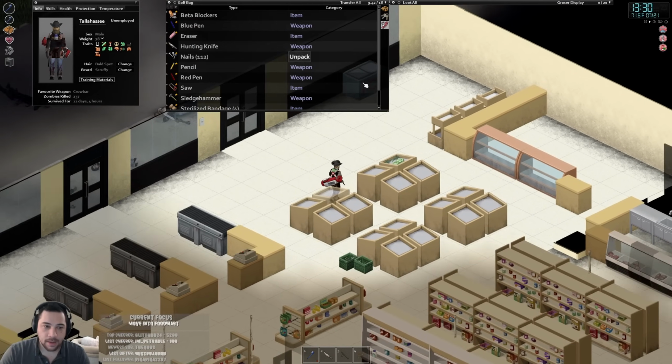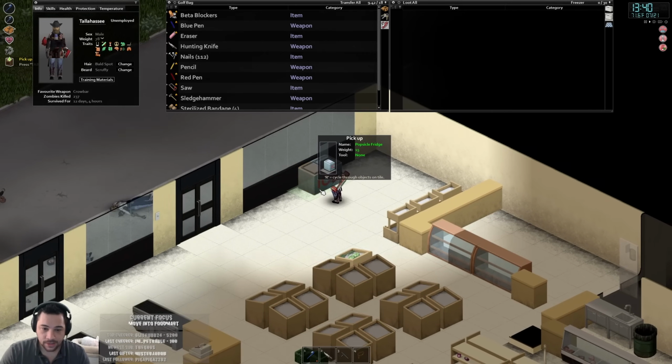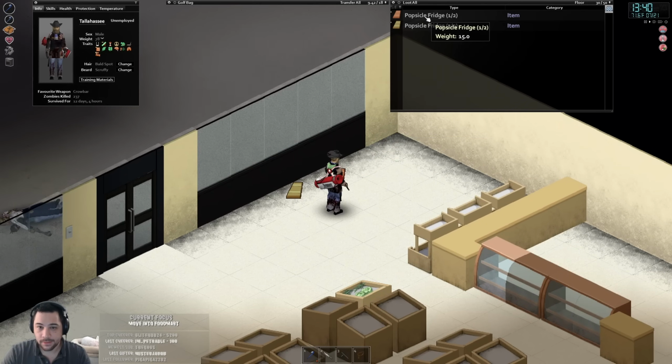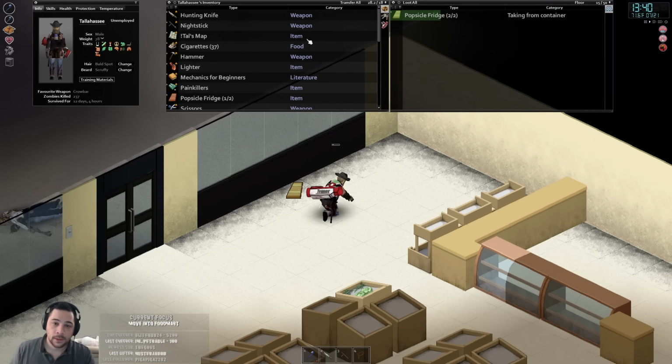Are there ranged weapons in the game? Yeah, there's guns and stuff like that. But they're very loud and, as a result, dangerous to use because they draw a lot of zombies to you. Not only are they loud, but ammo is rather scarce. So they're loud and trying to get a lot of ammo for them is difficult.